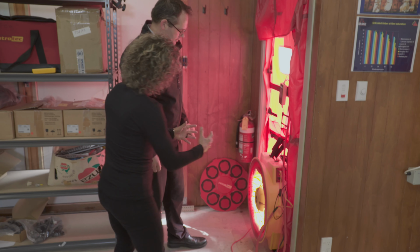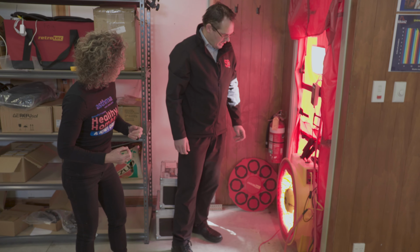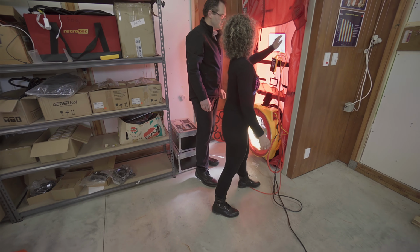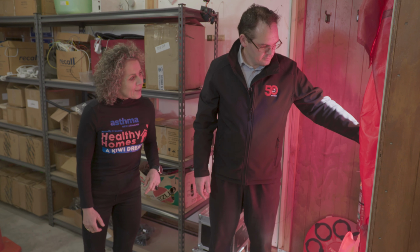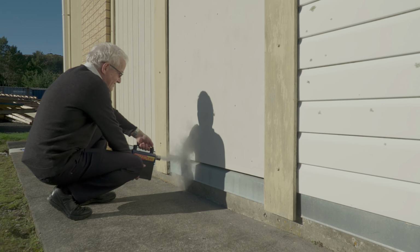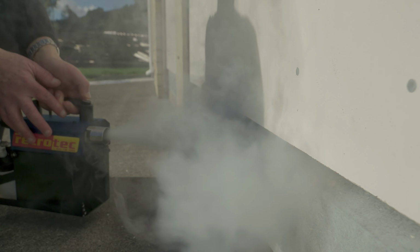So Stephen, this is now sucking all the air out, or is it bringing it in? At the moment, it's sucking air out of the building. You can see the cloth's pulling towards you because we're depressurising the building. Okay. It's a bit like a bouncy castle in reverse. So what we'll do is put a little bit more pressure on, and we'll get the guys outside to put a bit of smoke around, so we can start to go and see where some of the leakage is.